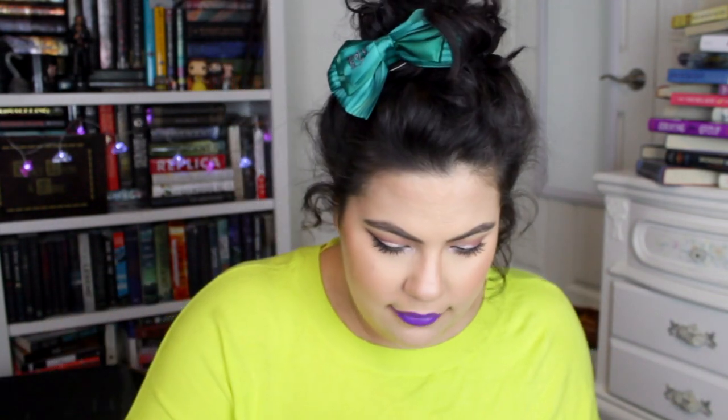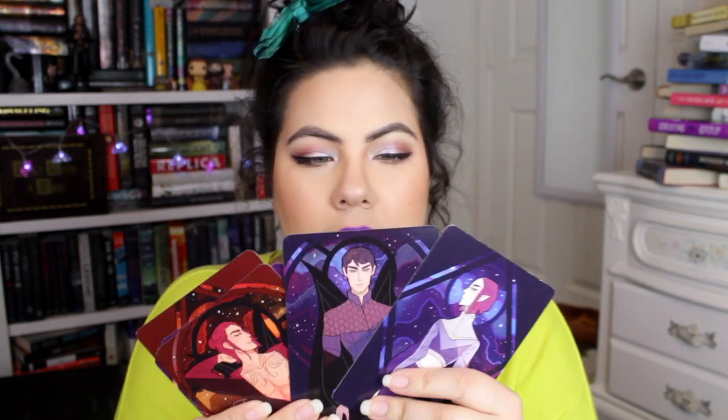These are beautiful. Oh, I think this is meant to be the tattoo that Feyre has. It says Illumicrate exclusive. Ooh, this looks like a little notebook. Oh, this is not a notebook. These are all character cards. These are just all beautiful.